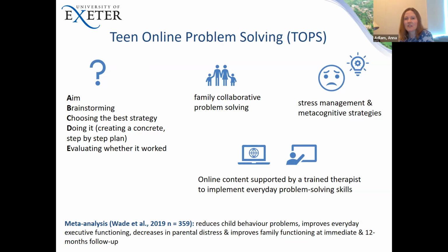Other strategies that are taught in the intervention are stress management, there's quite a big focus on stress management, as well as metacognitive strategies. So being able to stop and think and self-monitor and evaluate if what we're doing in that particular context is going to be most useful to us.